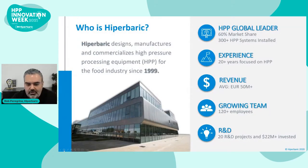Hiperbaric designs, manufactures, and commercializes high-pressure processing equipment since 1999. We are the global leader of high-pressure processing with a 60% market share and 300 plus machines installed worldwide. Over 20 years of experience, highly focused on HPP, and with an average revenue of 15 million euros. We have a growing team of 120 plus employees all over the world, and we have about 22 R&D projects with over 20 million euros invested.